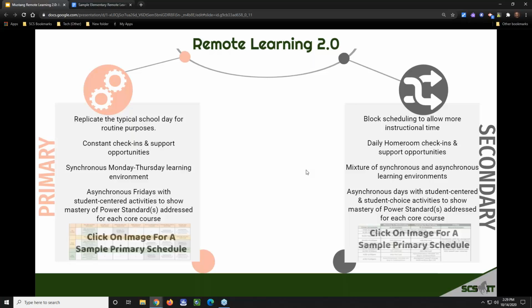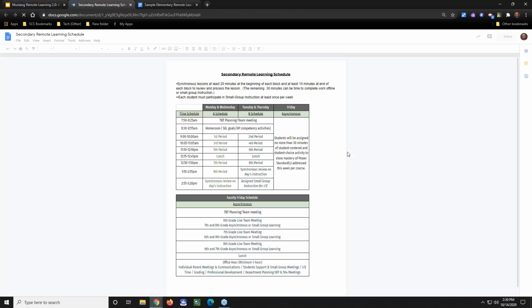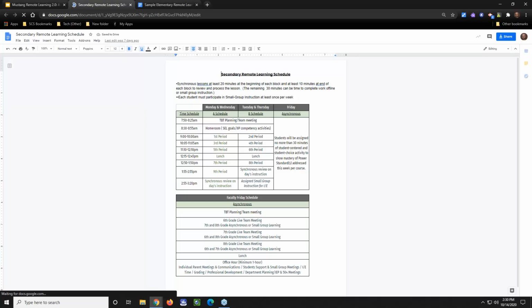So the day they were supposed to be with the teacher, they were engaging with the teacher, getting their initial experience, and then growing that into where they felt confident with it. And then their asynchronous day was the day they followed up, when they were offline, they did the mastery of it and followed through that way. So for our secondary schedule, you can see here that we had our A and B schedule, Monday, Wednesday, Tuesday, Thursday, with our planning time.